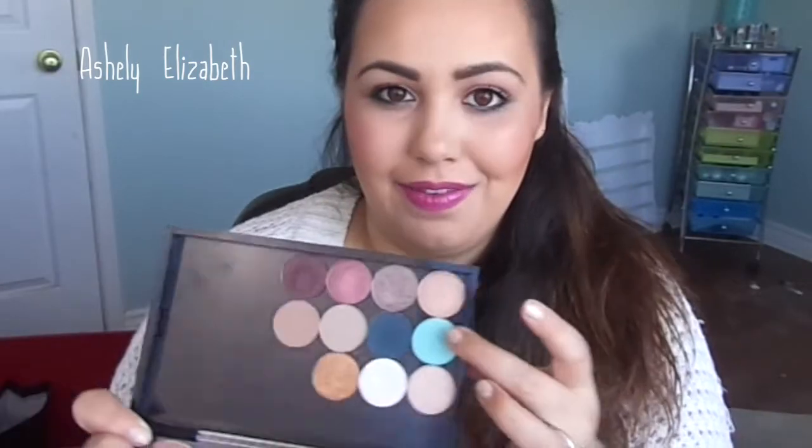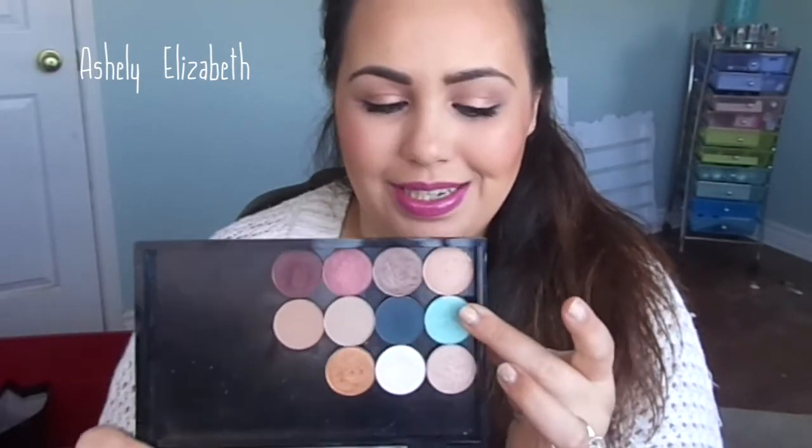This is my favorite color for spring and summer. Such a gorgeous color. What is the name? I forget. It is Aquadisiac, but it's just really pretty. I have a look that I created, but I used one of my Inglot shadows, though it has a similar feel to this. Anyways, I love these, and I definitely recommend checking out some MAC eyeshadows.